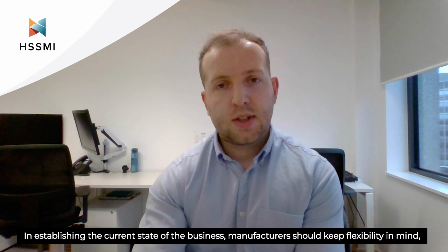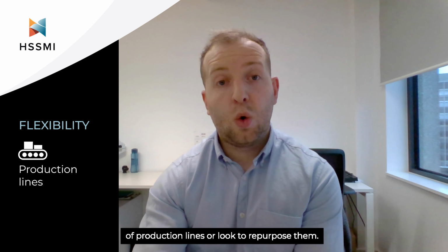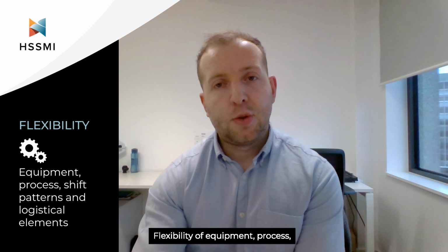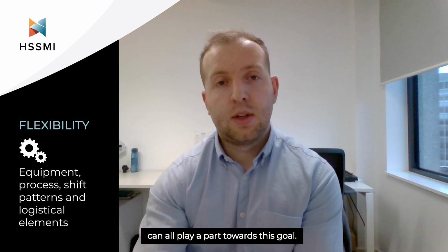In establishing the current state of the business, manufacturers should keep flexibility in mind and seek to maximise the flexibility of production lines or look to repurpose them. Flexibility of equipment, process, shift patterns and logistical elements can all play a part towards this goal.